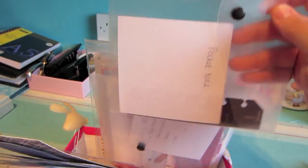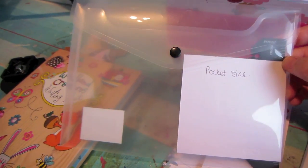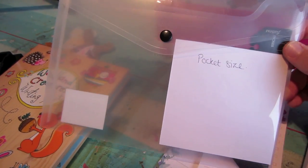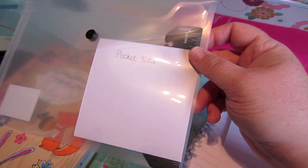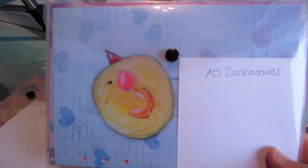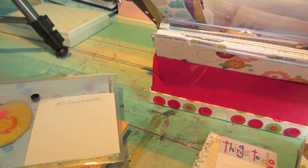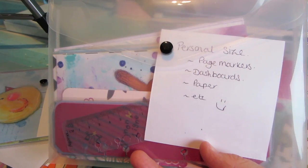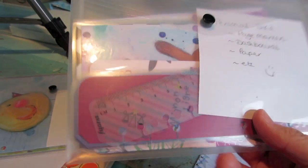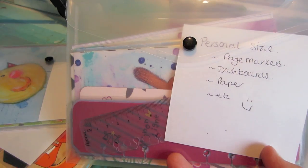Then I have got these plastic envelopes, and they hold page markers and dashboards and stuff for my different size Filofax. So this is my pocket one. All I've got in there at the moment is a ruler because all my dashboards and everything are in use. Then I've got a folder for my A5 dashboards that I haven't got in use, and then I've got personal size. So yeah, that's all stuff that's not in use at the moment, because obviously there'll be stuff that's in my Filofaxes being used.